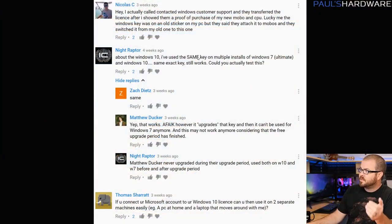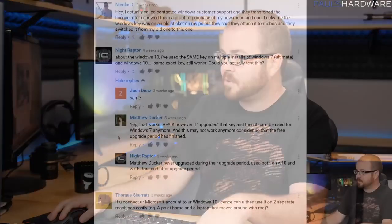Night Raptor said he's used the same key on multiple installs of Windows 7 Ultimate and Windows 10, the same key, and it still works. Night Raptor, I have a difficult time testing that myself because it's kind of case by case, and there's lots of different types of Windows keys that come from different locations, but there were some people who followed up and said that it worked the same way for them as well. So definitely if you have an old Windows 7 license, it seems to very much be worth it to just get Windows 10, install it. You can install it without a key, and then just plug the key in and see if it'll activate, and maybe sometimes it will. And if it doesn't, then maybe contact Microsoft directly and see if you can talk them into activating it for you.